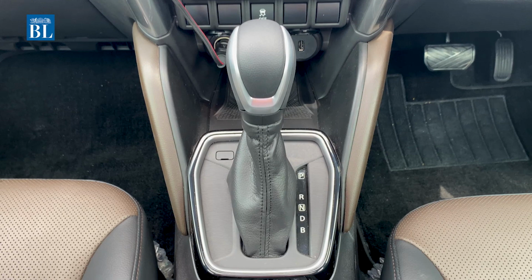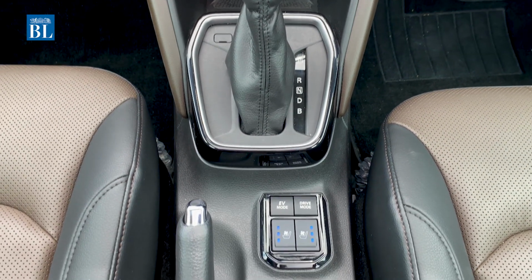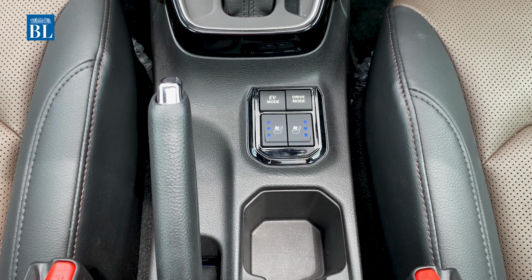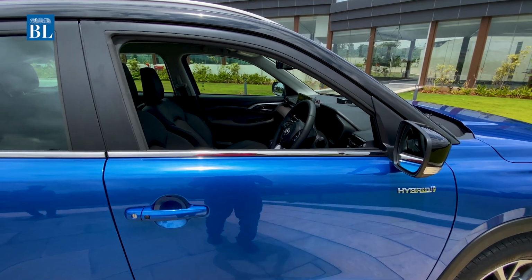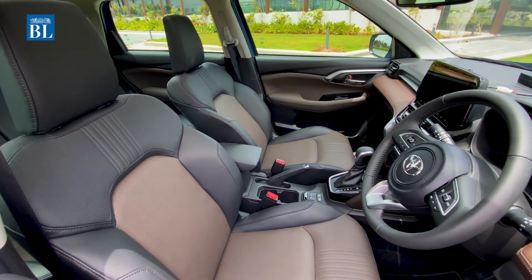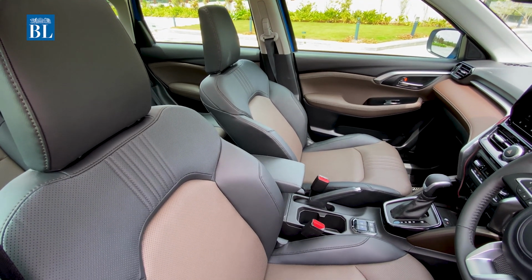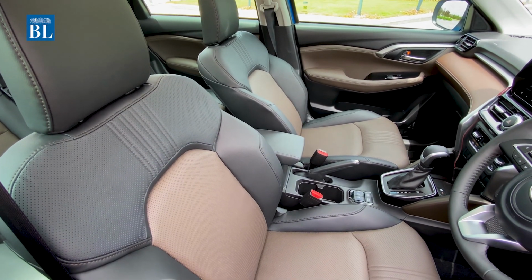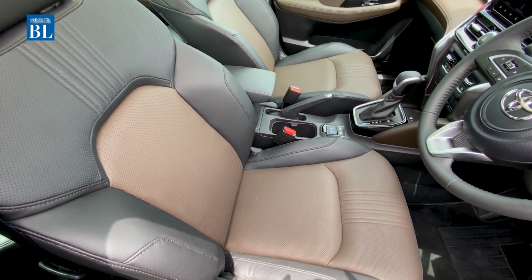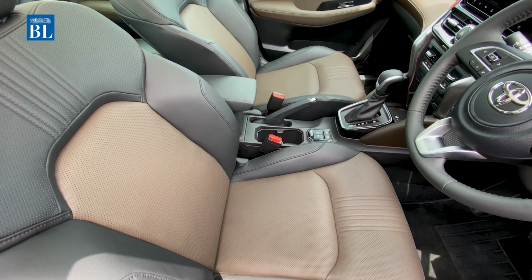The push button start stop is another feature that is a highlight. There's also automatic air conditioning. The center stack is a waterfall style layout with a clean set of controls for the air conditioning and the other audio and smartphone related controls. This particular variant also gets 55 plus connected car features, including a range of features that you can control using your smartphone or a smartwatch. The Urban Cruiser Hyryder's cabin is not just focused only on the front passenger and driver.